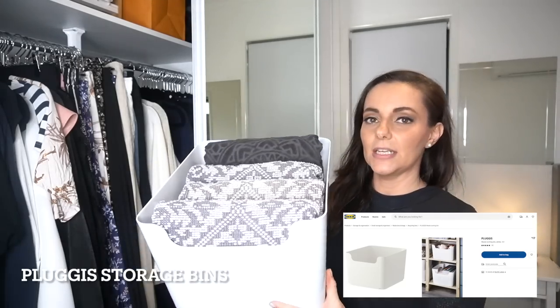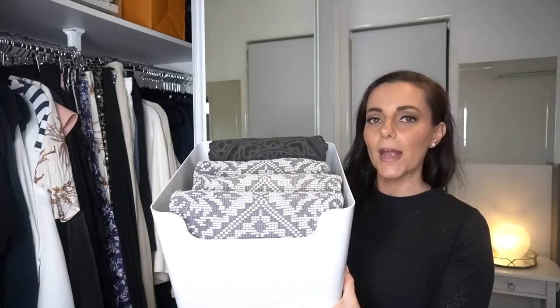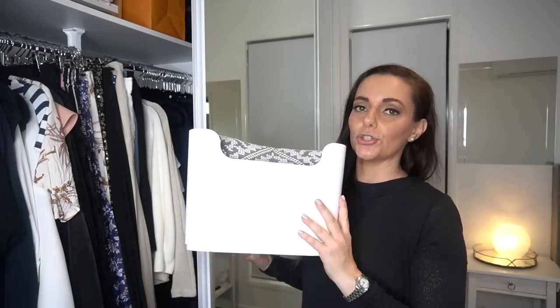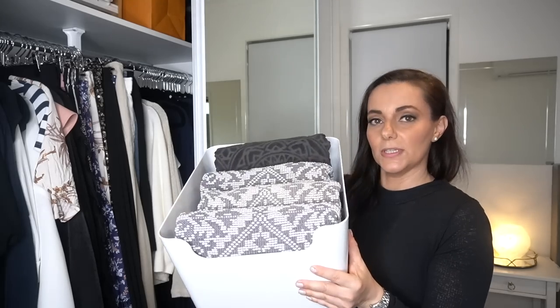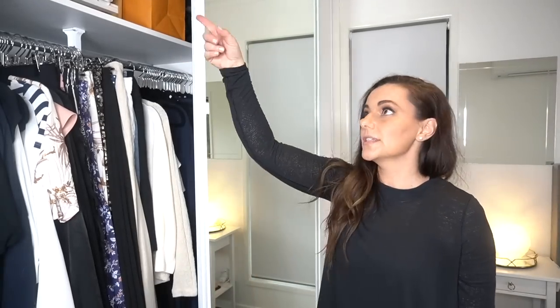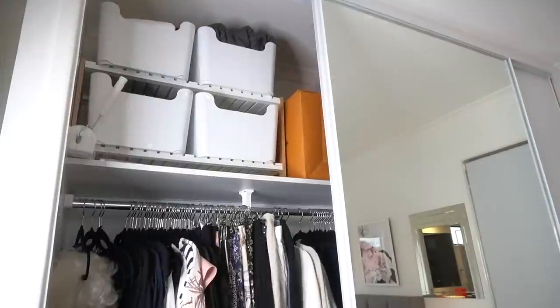And I use these sitting on a shoe rack just to store extra. We don't have a linen closet here besides the storage in the bathroom that I just showed you. So what I do is I just use these tubs and I sit them on shoe racks, and it adds additional storage at the bottom of my cupboard. And then again, I've used them up on the top shelf. So I'll just give you a quick look.